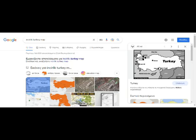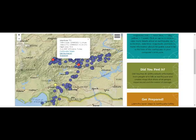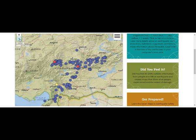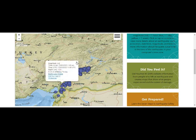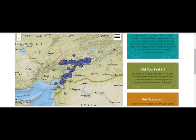This is Incirlik right there, right near Adana. And this is the area of the earthquake, the 7.8. This is the activity that we've had all day long. The blue is the past day. The yellow was 3 days before, 4.2. And this is the activity of the day, and the red is the past hour.